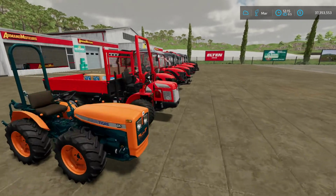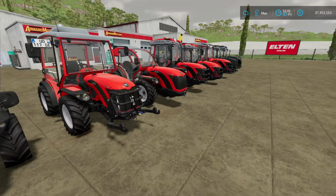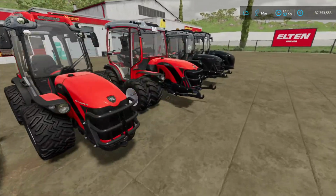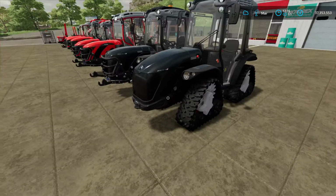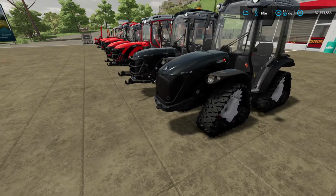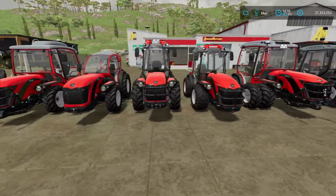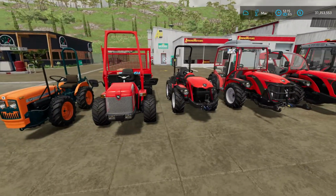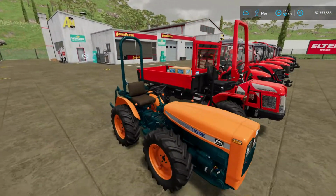Now that I've had a chance to have a look over the Antonio Carraro pack, I thought I would give you my honest opinion of it. The pack comes with 10 tractors. Well, I guess 9 tractors in this ATV type vehicle.